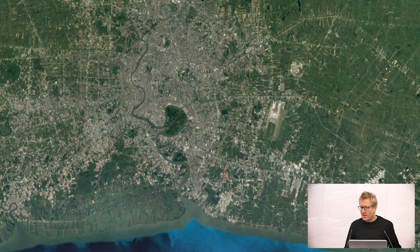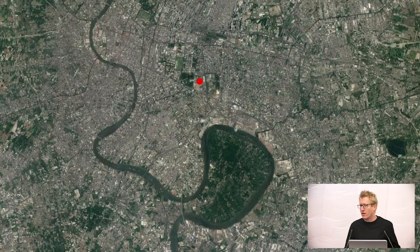For those of you who know Bangkok, it is a very intense city. It's enormous, it goes on forever. We are located pretty much in the dead center of the urban mass, adjacent to Lumpini Park, which is a kind of a large green area in the center of the city.